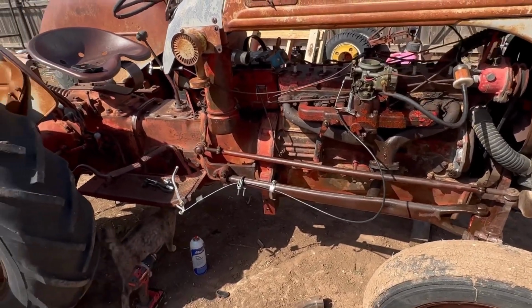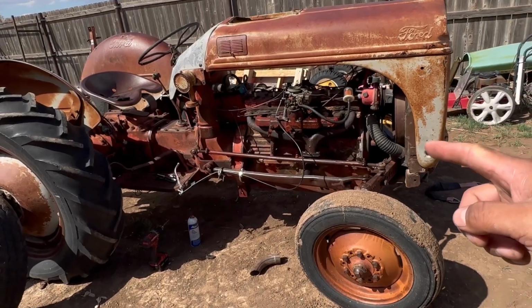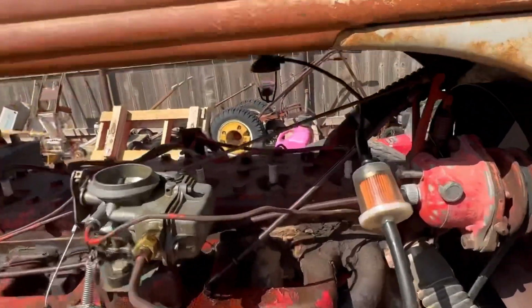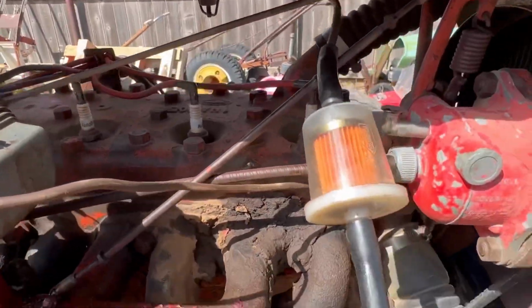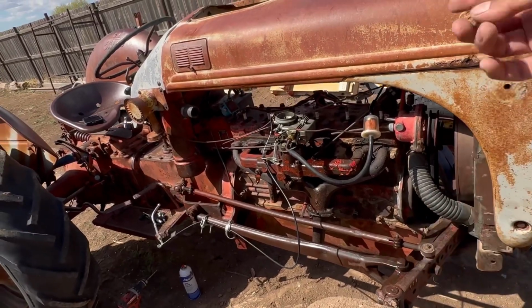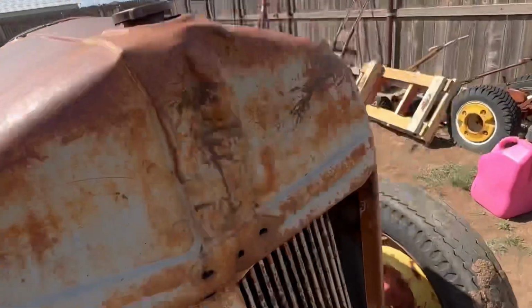So I think what we're gonna do, because I'm running out of time, is we got the oil changed. We're gonna mess with the timing when we get there. We got the fuel system done. Went ahead, cleaned out the bowl. This didn't look so bad. It just had some water, I guess, from sitting in the bottom of the tank. I drained it all out, put fresh gas in. I even got that to work.